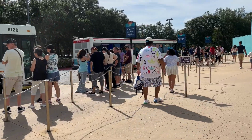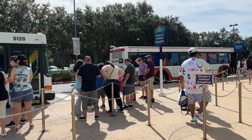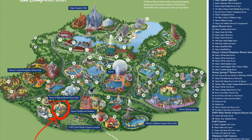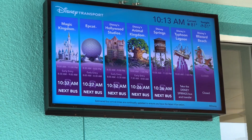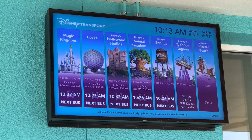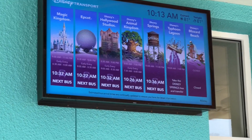Located here at All-Star Music, you are going to be the closest to Animal Kingdom, and you are going to be the furthest away from Magic Kingdom. You can see on this map where All-Star Music is located in relation to the rest of the resort. There are screens throughout the bus area that show when the next bus is expected to each destination. You can also find this on the app.